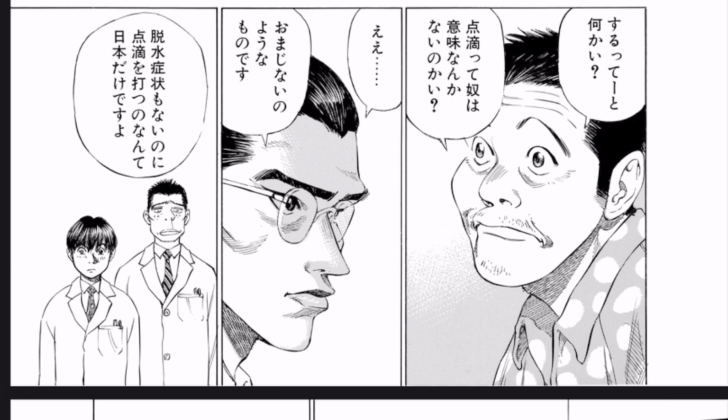Basically, he's telling this guy that the IV drip that he always gets at his local clinic does nothing. するって何回点滴ってやつは意味なんかないのかい？ええ、おまじないのようなものです。脱水症状もないのに点滴を打つのなんて日本だけですよ。Let's go back.